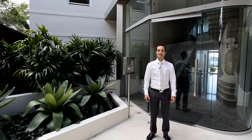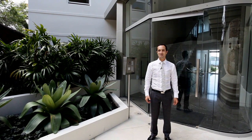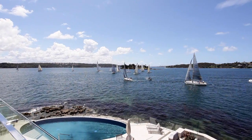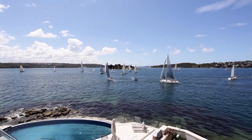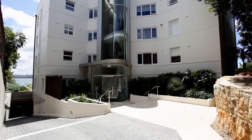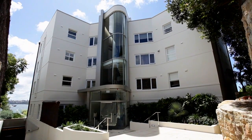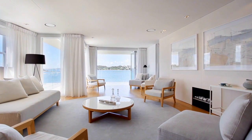Hi, my name's Elliot Placks, and today I'm going to show you one of Sydney's, or possibly Australia's, best waterfront apartment buildings. Set at the very northern tip of Point Piper, it has it all. The feeling you get when you walk straight into the home is sheer class, elegance, and absolute style.